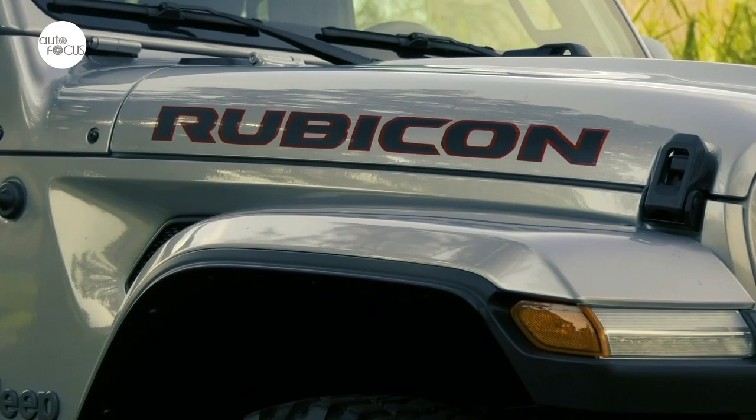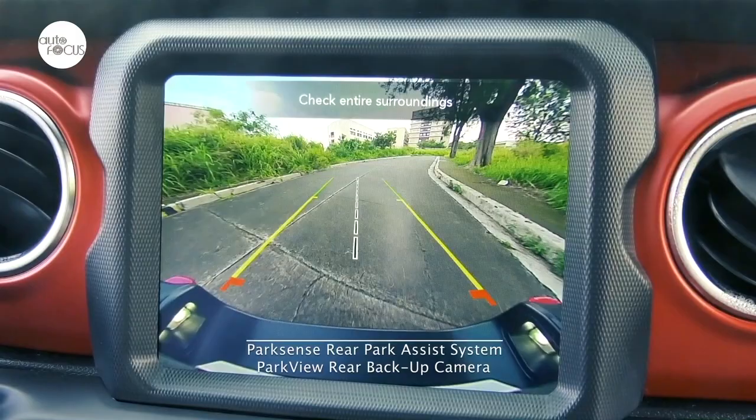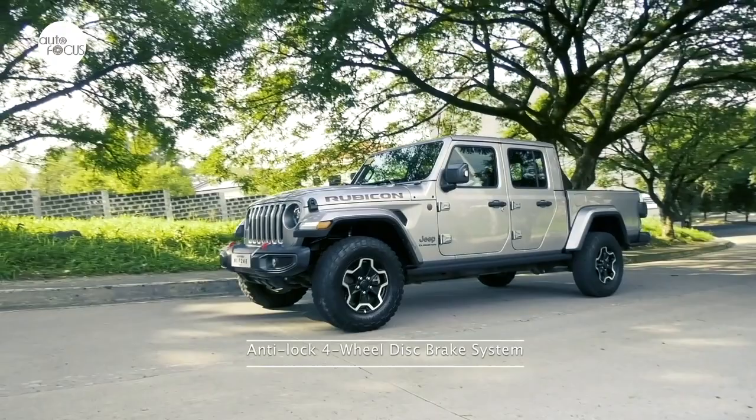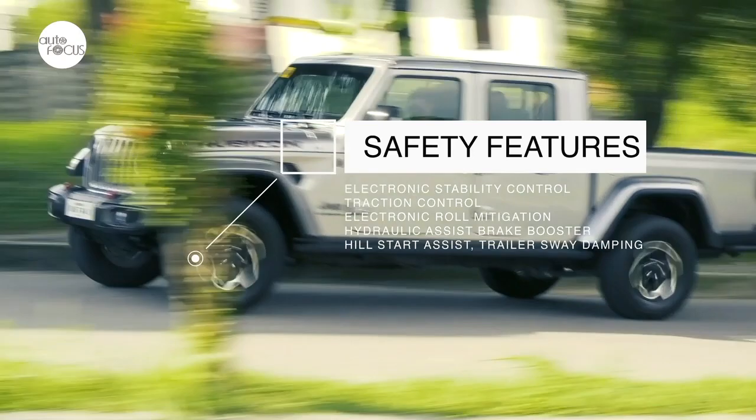The Jeep Gladiator Rubicon supports discerning owners with loads of tech to make driving safer. Parking a pickup truck is never easier with a ParkSense rear park assist system and ParkView rear backup camera. Mitigating driver mistakes and miscalculations are the anti-lock 4-wheel disc brake system, electronic stability control, traction control, electronic roll mitigation, hydraulic assist brake booster, hill start assist, and trailer sway damping.